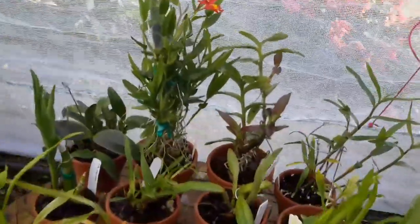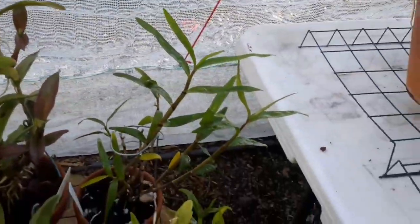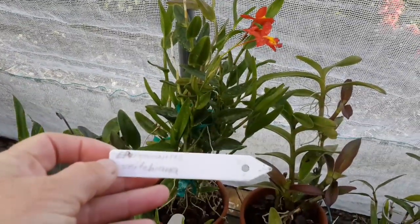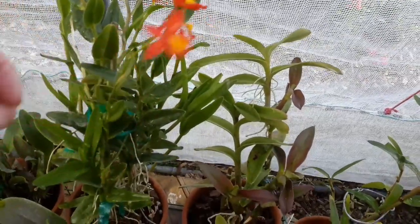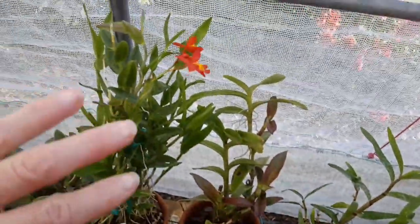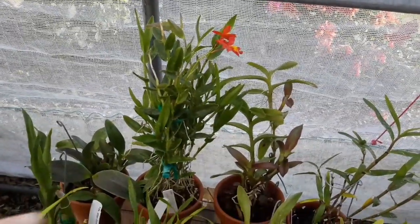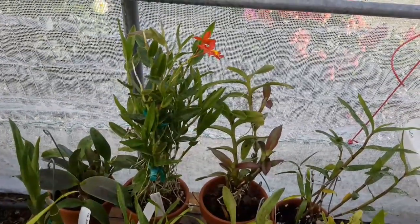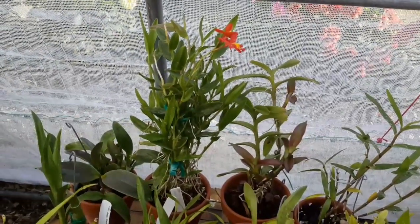So we've got this Epicat, I think that one is Veitchiana. Let me just get the label. There we go, Veitchiana. This one's still in flower, looking beautiful. That one has flowered repeatedly for months, basically. Lovely little plant. It doesn't get really tall like some of these type of orchids can, and that one stays quite a compact plant. It's got a lot of kikis on it, and I could take some of those off and repot them, which I might do in the autumn.